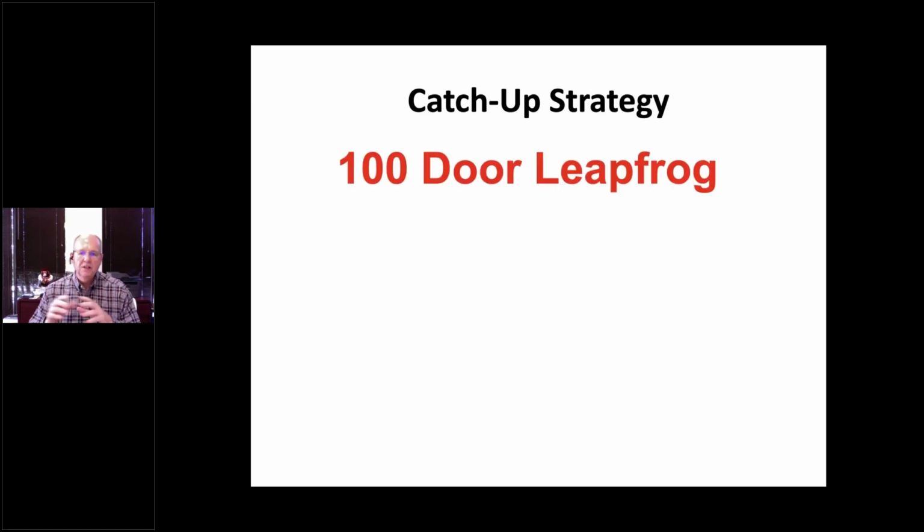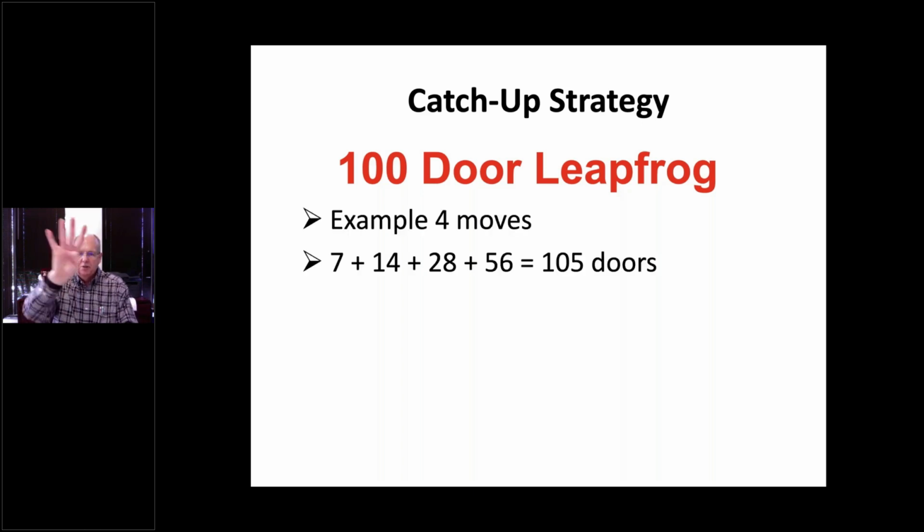Let's stick with the 100 doors. Now, you can stick in any number you want here, but 100 doors is the most common initial target that people are shooting for. I call this the LeapFrog strategy. This is how you're going to leapfrog your way to 100 doors, and how you do it in 4 moves. First apartment you buy, you're going to buy a 7-unit building. And then every time you buy an apartment, you're going to buy one that's double the size of the previous one.